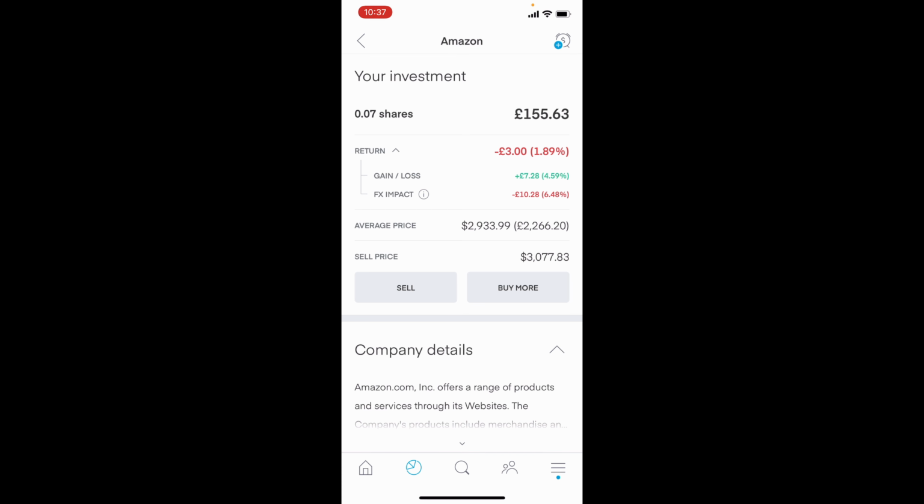However, you can see below the market gain or loss the FX impact. This is something that Trading 212 added in the last 4 to 6 months, and it's really interesting to look at the effect that currency differentiation can have on the growth of your portfolio.